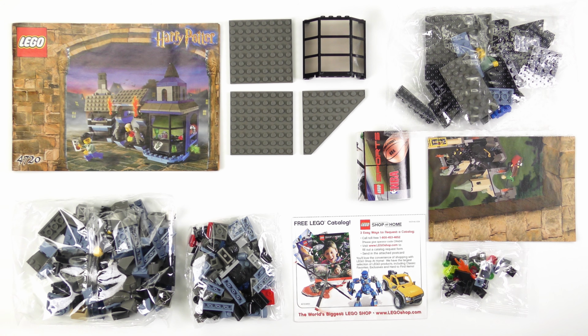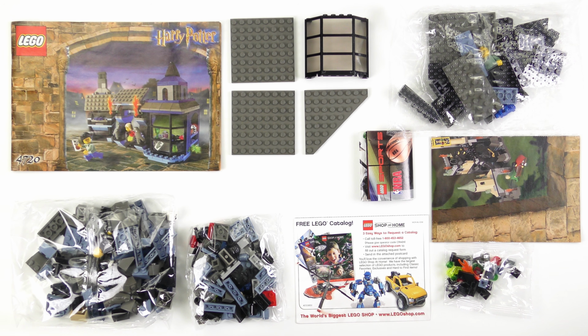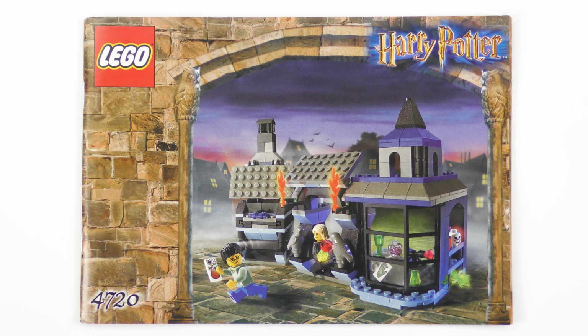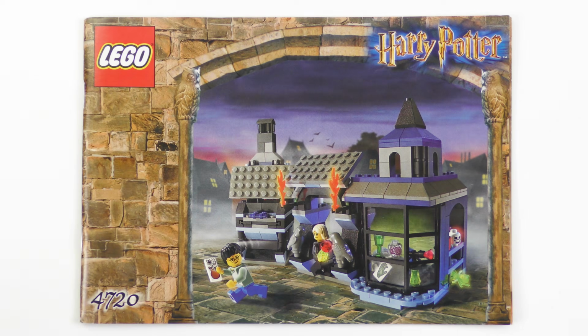So after 17 years of complete darkness, here's everything you get inside set number 4720, Knockturn Alley. There's actually quite a lot of random stuff here. We've got 4 bags of LEGO with no numbers, a 35-page instruction booklet which also includes an advert for the PC CD-ROM Harry Potter and the Chamber of Secrets.